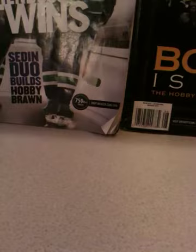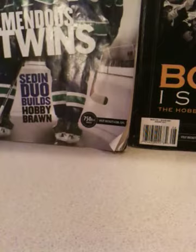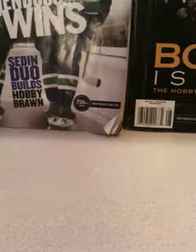And then this is my Carey Price PC. It's not the best Carey Price collection out there, definitely. But if you have any Carey Price cards, let me know. And I'll trade any of these cards if you want them. I have a bunch more over here.